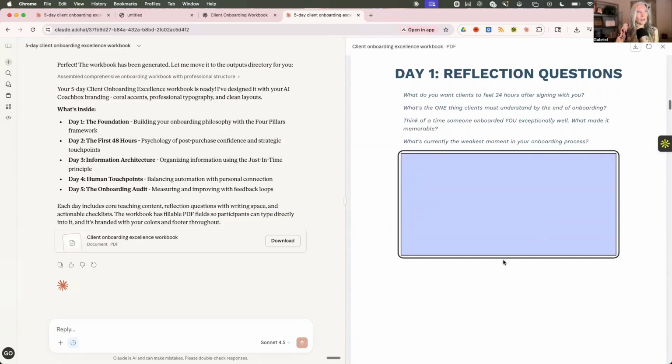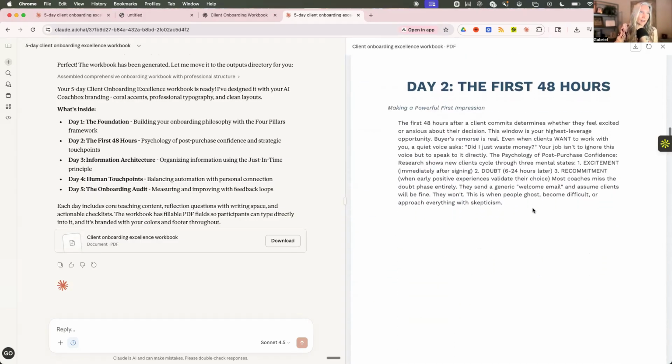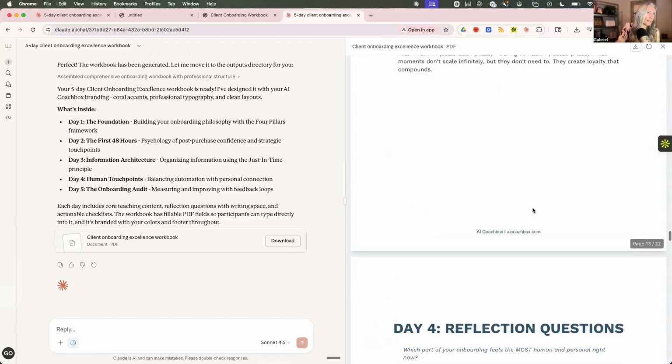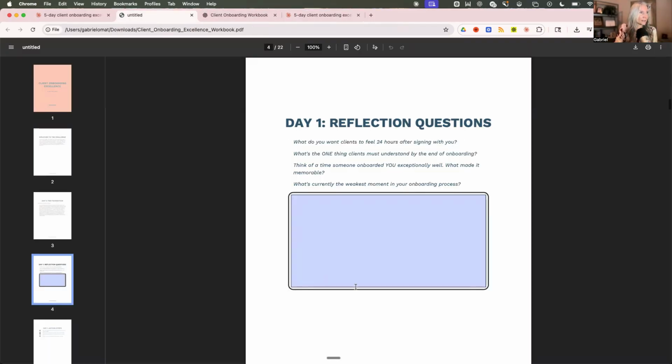And then this is what I want to show you: it even builds worksheet questions that are editable so that people can type in them, how you used to have to go to Adobe Pro in order to make a PDF editable. You don't anymore, not with Claude. So you can see that, got the reflection questions, pretty decent workbook. And if I want to refine this and go back and forth with it, I certainly can. But I wanted to show you what it looks like when you actually download it so you can see that it really is editable. I can say, hello, how are you? So all of these reflection questions you can actually type in here, and that makes it really, really nice.